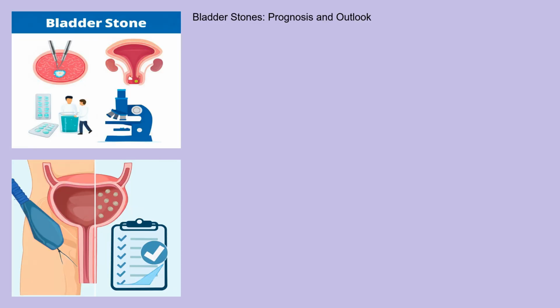The prognosis for bladder stones is generally good with appropriate treatment. Most stones can be successfully removed or broken up, and symptoms often resolve quickly. However, recurrence is possible, especially if underlying conditions are not addressed.